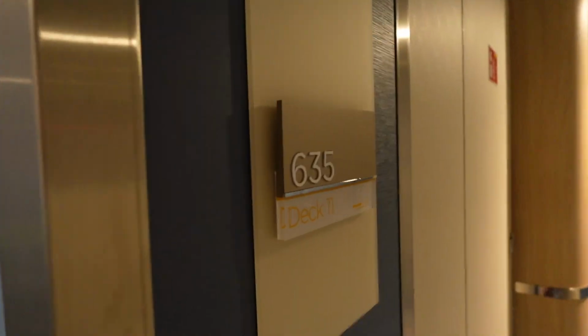We are the complete couple, and today we are on Utopia of the Seas, and we are checking out a beautiful balcony stateroom, but it's the interior balcony that overlooks Central Park. Central Park interior balcony. Check it out. Here we go.